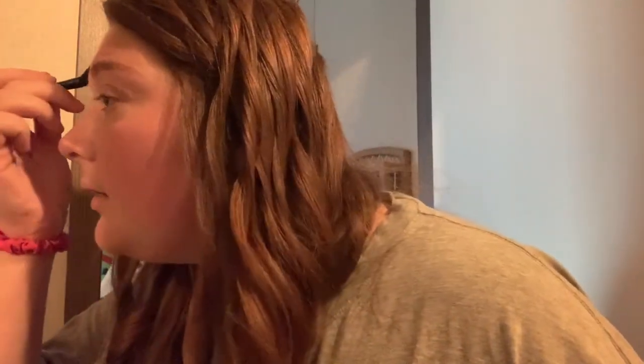Eyebrows. That's terrible, but I'm gonna take this and see if I can blur out those lines a little bit. Okay. Alright, and then what I'm gonna do is my mascara. This is the lengthening mascara from Mad Living, and then this fluff.